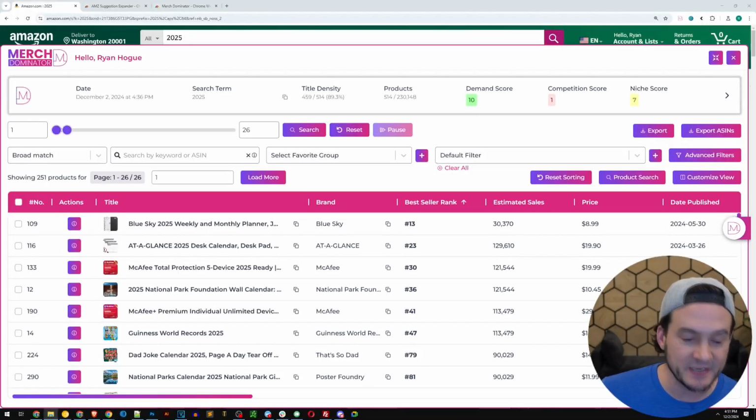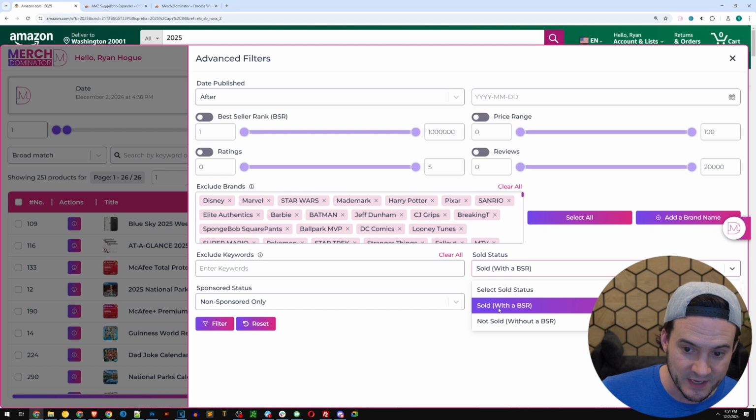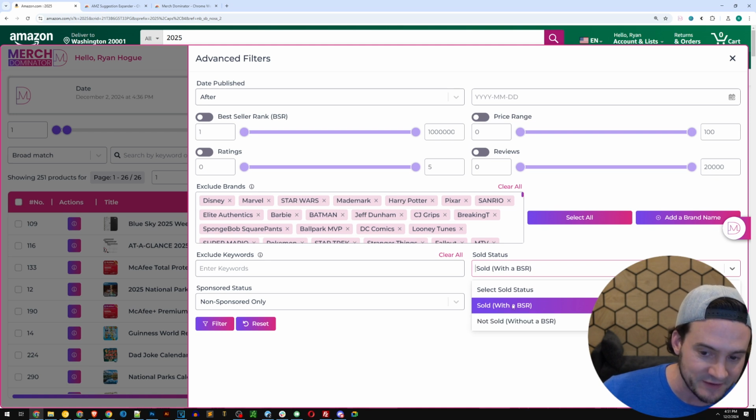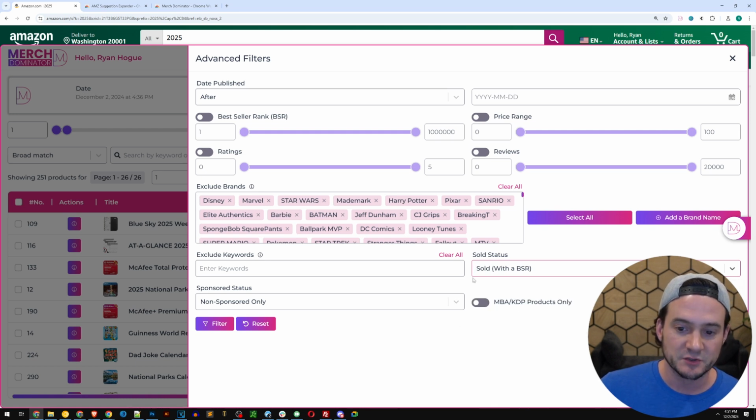So it's now loaded in 26 pages of product results. This is absolutely massive. This is what makes the Merch Dominator extension so powerful. I'm gonna go to advanced filters, sold status, sold with a BSR. I guess I already had it set to what I needed. The default is that you can have it not sold without a BSR, I believe, but I like to look at only products that have sold, because products that haven't sold is not a valuable signal to me. So I'm gonna keep it at sold with a BSR, okay?